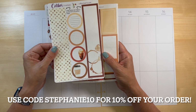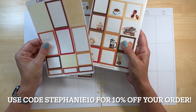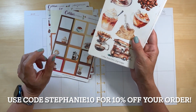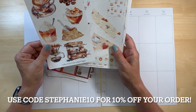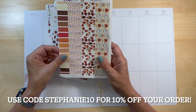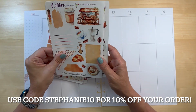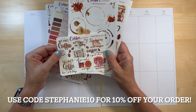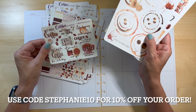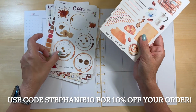Long and round boxes. I really like the coffee stands on this one. Some happy planner classic size boxes. The square boxes for classic size happy planner. And then extra large images. Some torn paper stickers. Some washi like strips, of course they're stickers, not washi tape. I'll do that one last. And then some small sayings. So some of the same stuff, coffee makes me awesome. Coffee and tea stains, very nice for decorating.